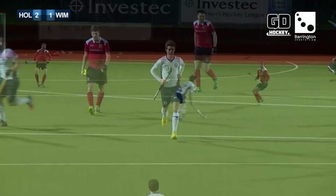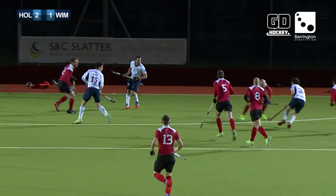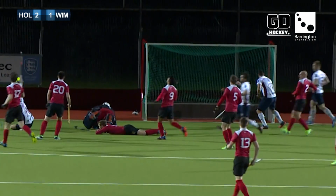With 17 minutes left to play, is that the lifeline Wimbledon wanted? Nice work from Johnny Kinder. Plays it into Phil Roper. Roper trying to get the reverse stick shot away, but it rolls kindly to Gregg, who beats Pinner.